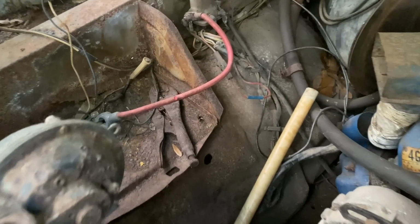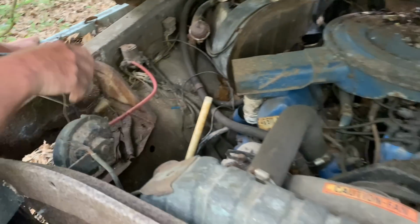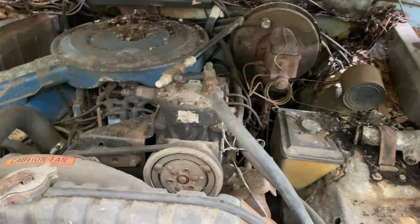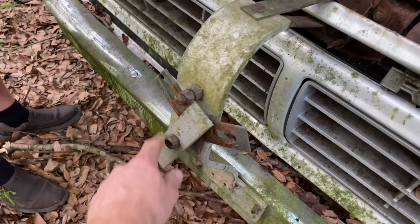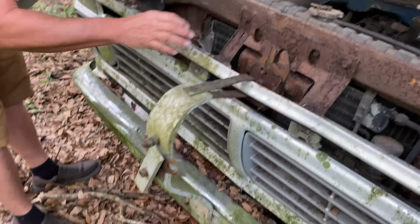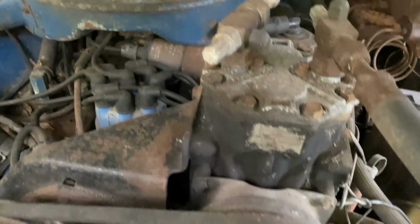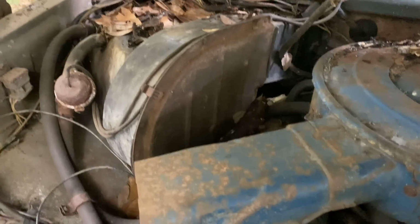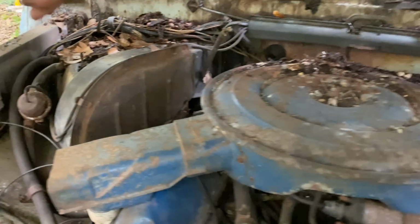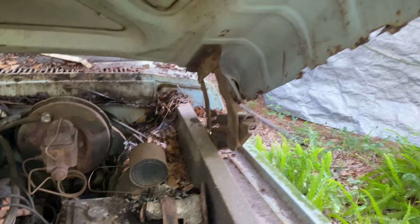Oh, the old vice grips. That's what you held the battery cable on with. Radiator supports rotted out. What is this thing? Spare tire? Yep. It's good to see the breather intact with the top on it. Yeah, it's all factory. Is that an evaporator core? I can't believe that's not rotted out up there. The hood is rotted out. Yeah, it's weird that the hood's rotted out, but that's not. All that stuff was sitting on there.